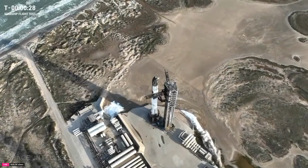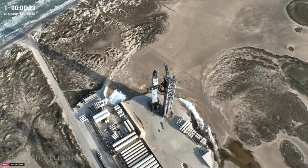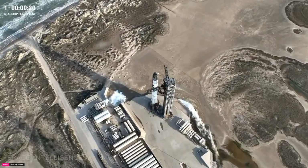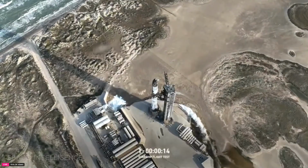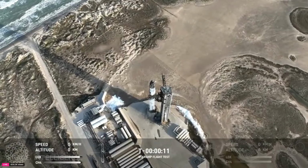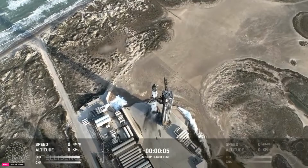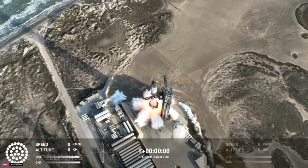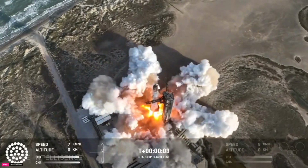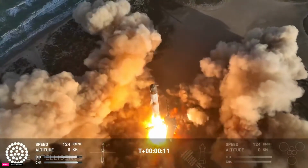We're now T-minus 30 seconds till the liftoff of the 8th flight of Starship. Our flight director, Joe Schleicher, today is go for launch. Let's listen in as he takes us through the final seconds of the count. T-minus 8, 7, 6, 5, 4, 3, 2, 1. We got liftoff. Beautiful, pitching that range.